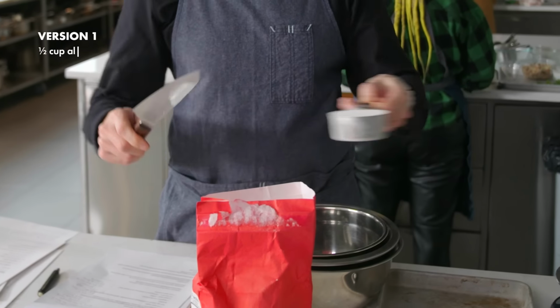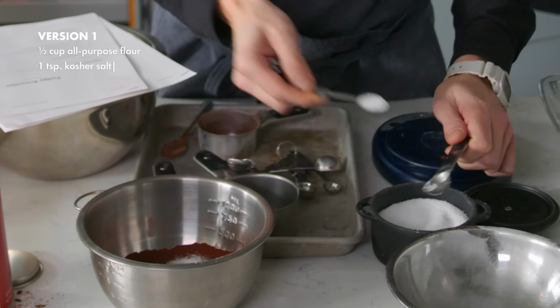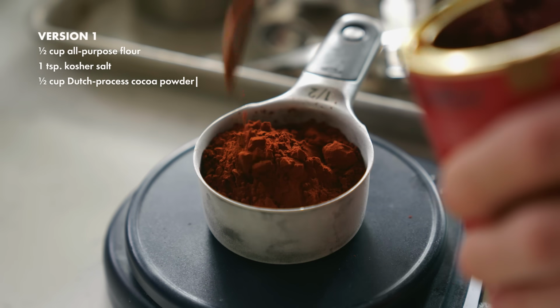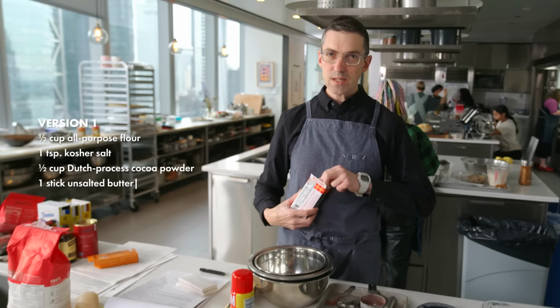Just want to get my dry ingredients set. So I'm using a 1/2 cup of flour, a teaspoon of salt, Dutch processed cocoa powder. It has deeper, richer chocolate flavor. 1 stick of butter, browned. If there's an opportunity to introduce a little bit extra flavor, brown sugar instead of white sugar, a little bit of whole wheat flour in addition to AP or just white flour, I go for it.